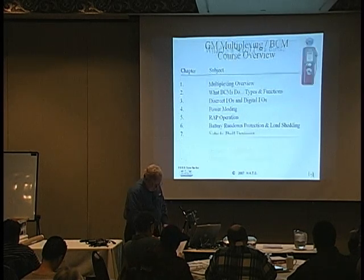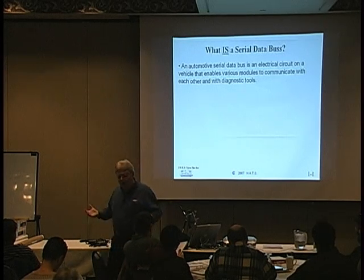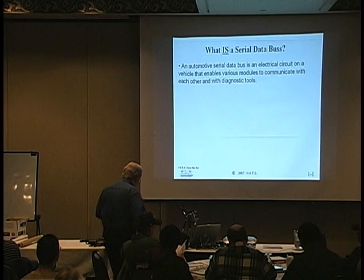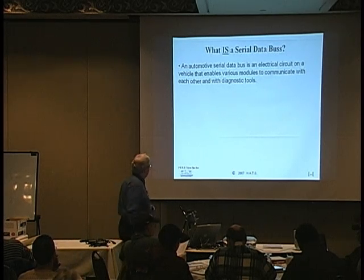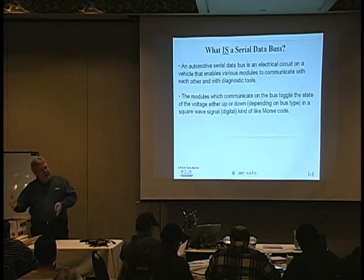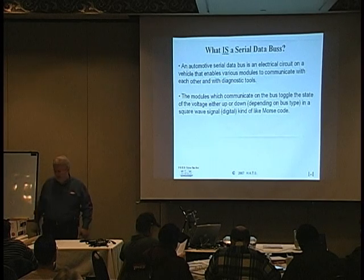And first off, page 1-1, what the heck is a serial data bus? It's just a wire. It's not a component. It's a wire to get information from one module to another. And it basically works like Morse code, only instead of dots and dashes, it's flat spots and rise spots on a square wave.